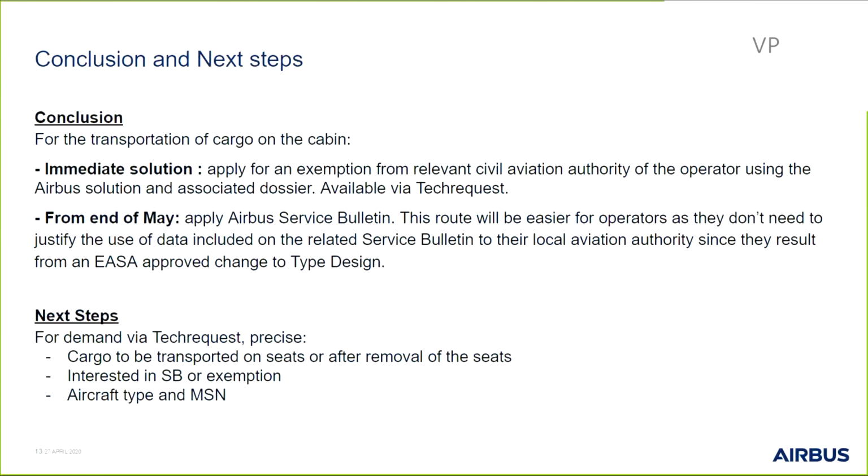This route will be easier for operators as they don't need to justify the use of data included in the related service bulletin to their local aviation authority, since they result from an IASA approved change to type design.